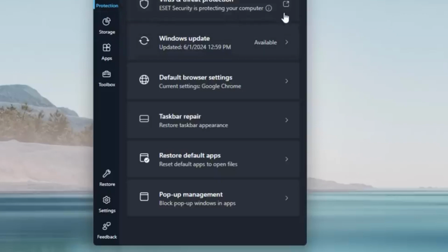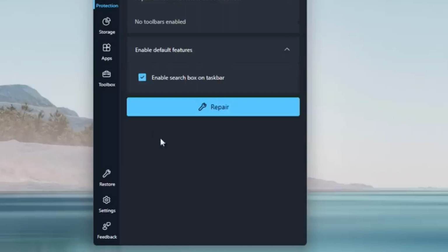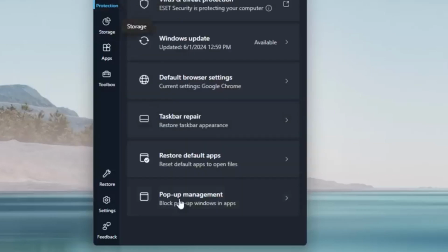Let's go back to the protection here. You've got your virus and threat protection there and your Windows updates, and it tells you at a glance basically some system protection settings here. Default browser settings, you can change that right here. And taskbar repair. Basically all this is going to do is if you use any sort of third-party apps for your taskbar to change the transparency and things like that, it's just going to remove all that and repair it and put it back to default settings, and hopefully your taskbar will suddenly start working again.